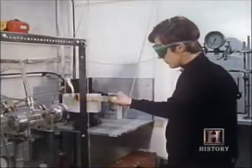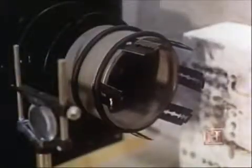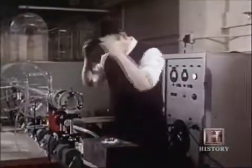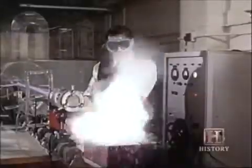Lasers make excellent weapons for two reasons. One, laser beams travel at the speed of light, since that's what lasers are, light. Two, they can be aimed and focused with incredible precision. Not a lot of collateral damage with a laser beam.